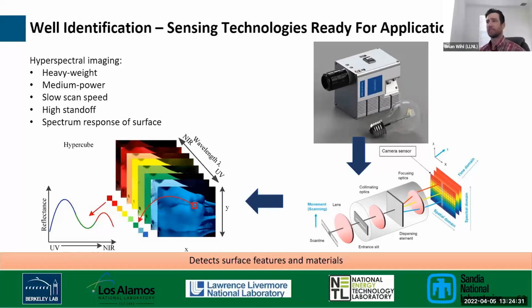These are relatively expensive, a little heavier weight, but both in the commercial sector, and where many labs in this workshop have been pushing, is reducing the size, weight, and cost of these hyperspectral imaging sensors. So much so that traditional infrared sensors that would normally be much larger and heavier and have to be in traditional manned aircraft can now be pushed to unmanned aircraft.